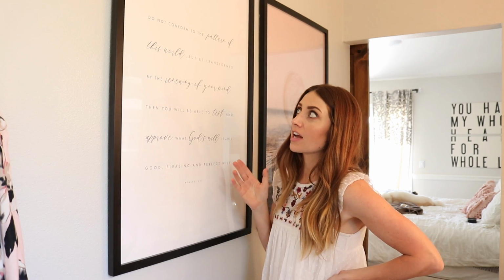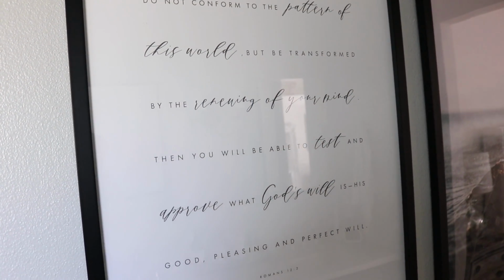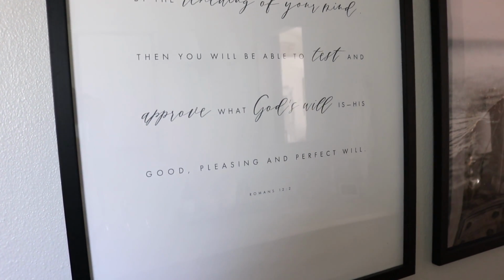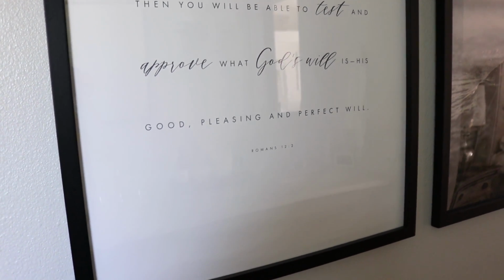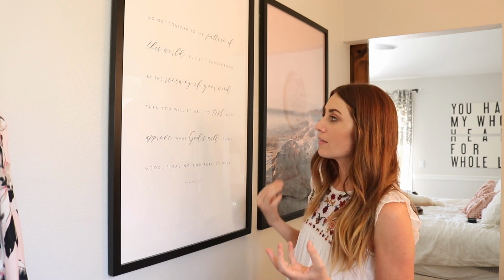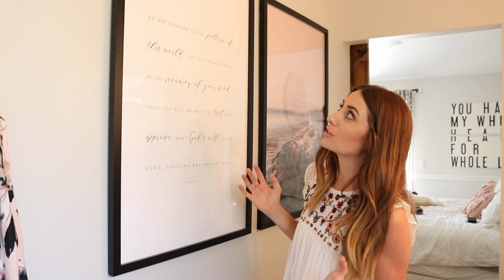And then this Bible verse I had made. I found somebody on Etsy who did really pretty writing, and she did a lot of verses, but I wanted a custom verse. So Andrew and I just started researching different Bible verses that we thought would be great to look at when you wake up in the morning, and also to go to bed with. So we decided to do Romans 12:2. I gave her the verse, and then she made this for us. It is just so beautiful to me. And I think getting some things that are custom and made special for you makes things feel a little bit more intimate, and like you personalize the space.